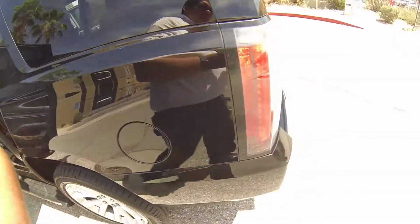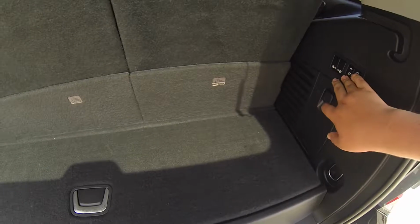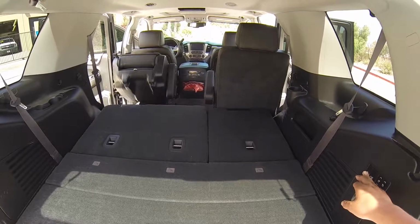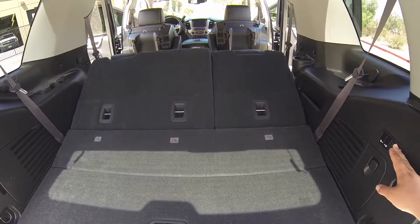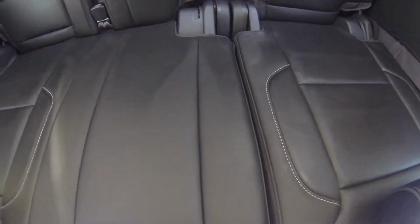You do have a 12 volt outlet in the third row. Nice and clean interior. These seats do fold down. You have a 12 volt outlet in the rear.